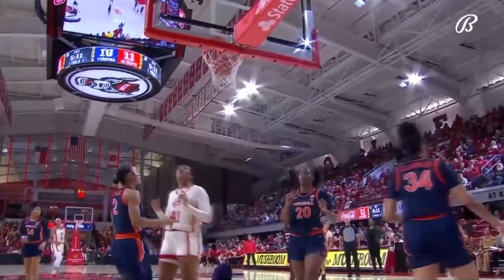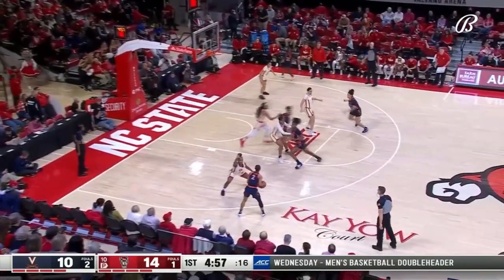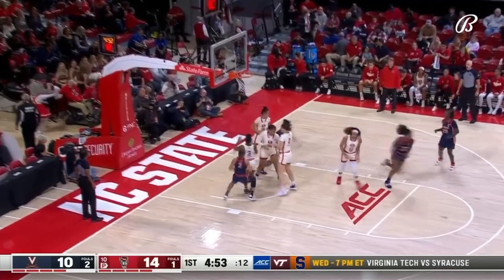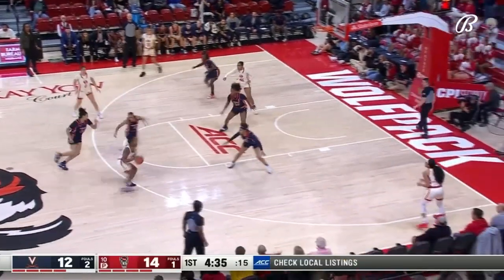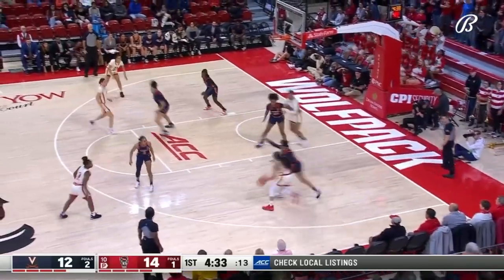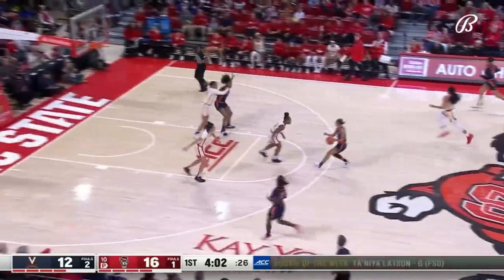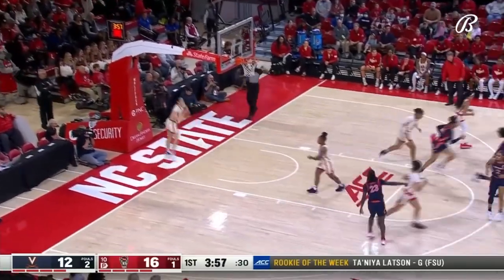Into the basket. And right here, she just gets Valaday on her hip. Goes right at Clarkson. Coach Moore's calling out what he thought the play was. Taylor gets it inside and banks it in anyway. 12 of their 14 points have come in the paint. Round Turner gets to the spot. Valaday playing with pace. She'll take it. Make it. Nice transition shot.